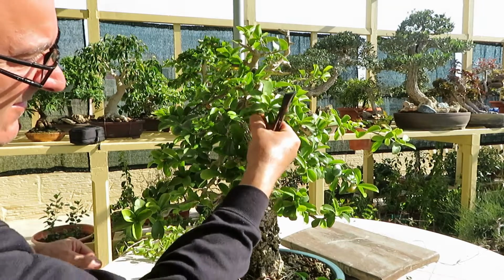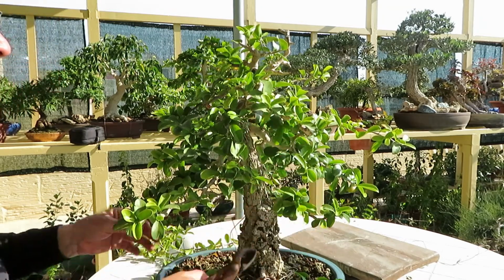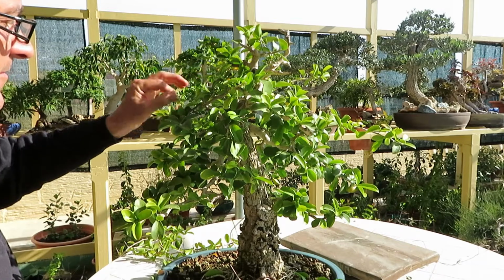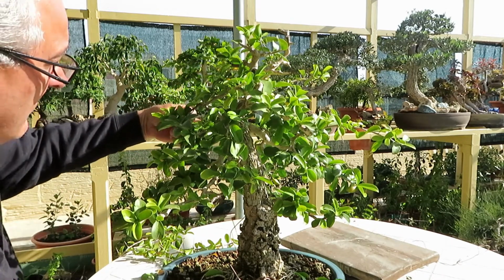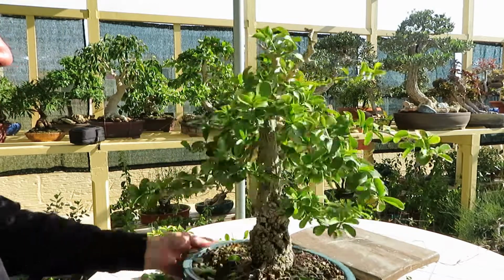This tree is a male tree. Aberia caffra is dioecious, meaning you have male and female trees. It is the female tree which makes the edible fruit.